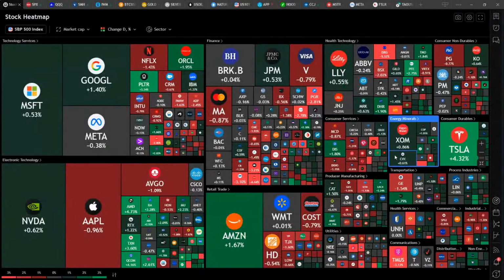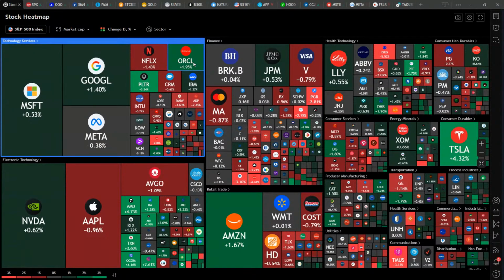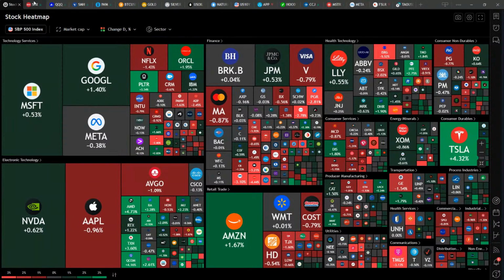All right, so into the heat map we go, and you see here that we've got a big red and green screen. Tesla now up 4.32%. Big move there on Tesla. Oracle up 1.95%. Palantir up 3.34%. Apple and NVIDIA basically about flat. Apple down about 1%. NVIDIA up 0.62%, canceling each other out. AVGO pulling back, which does make sense as that was near all-time highs. And Microsoft and Google right there, both in the green. Meta slightly down. All right, so let's jump into the SPX.